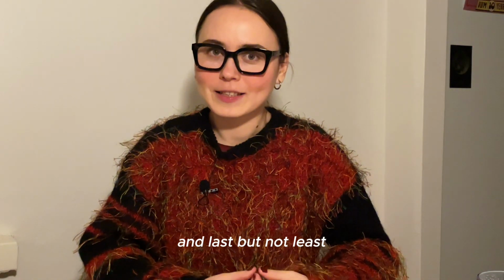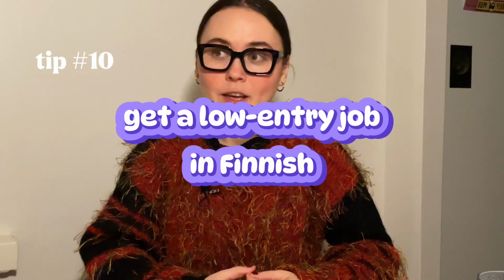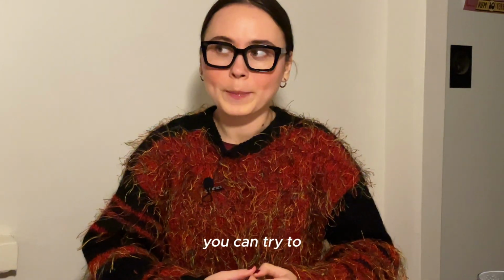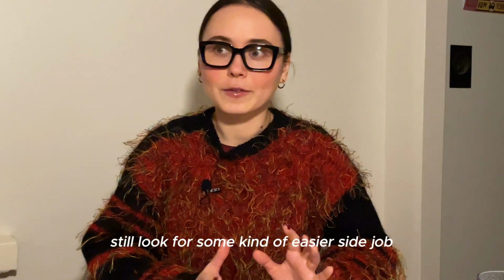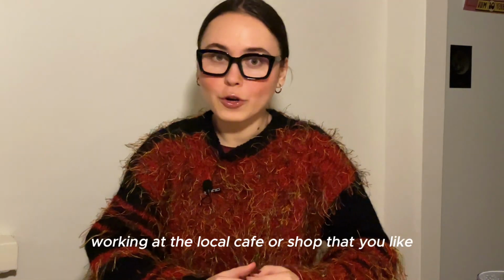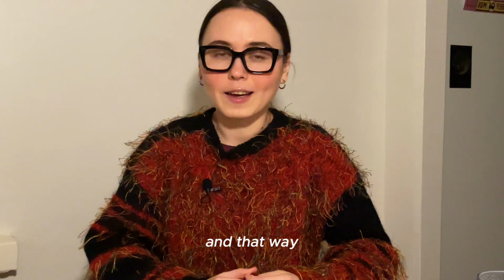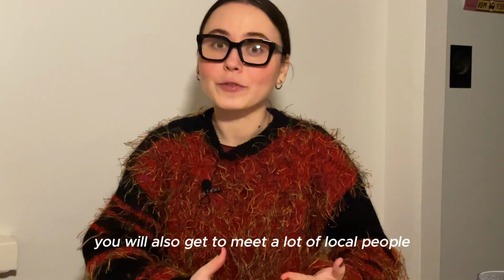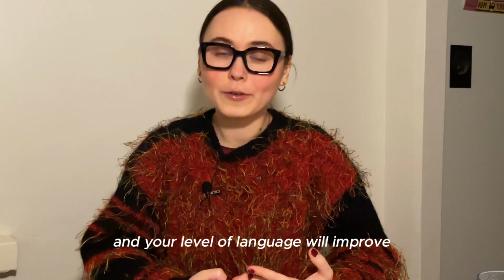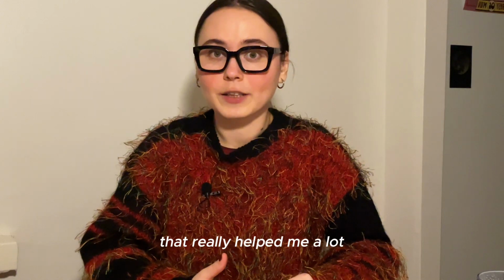And the last but not least trick to learn Finnish is to find some part-time job in the Finnish language. Even if you already have full-time studies or a full-time job, you can still try to look for some kind of easier side job, for example, working at a local cafe or shop that you like, and apply there to work for just a couple of hours per week. And that way you will also get to meet a lot of local people. You will get to practice Finnish on a daily basis, and your level of language will improve so good and so fast. This is also one of the tips that really helped me a lot.